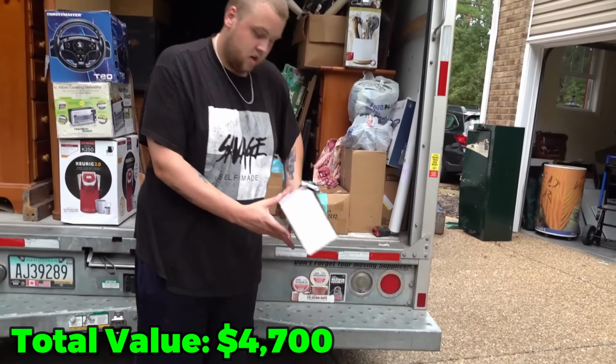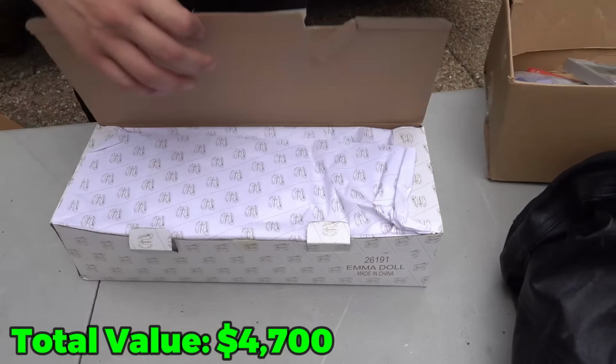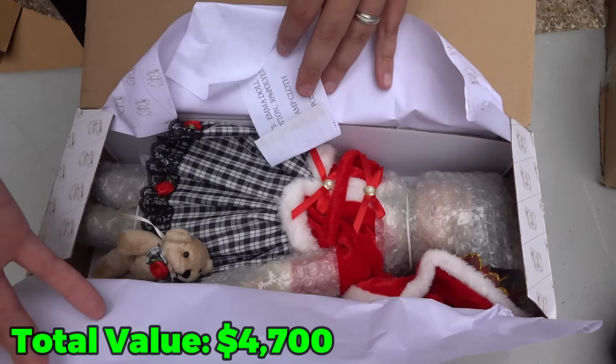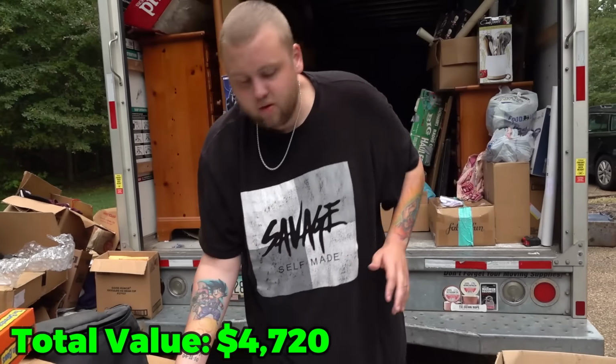What's this guy right here? Some type of doll, it says. What's the brand on that say? Heritage Collection, okay. Ooh, nicely wrapped. Oh, what's that? Certificate of Authenticity right there. Check that out. Yeah, clean. It's really nice, clean and new. Definitely an auction item right there.